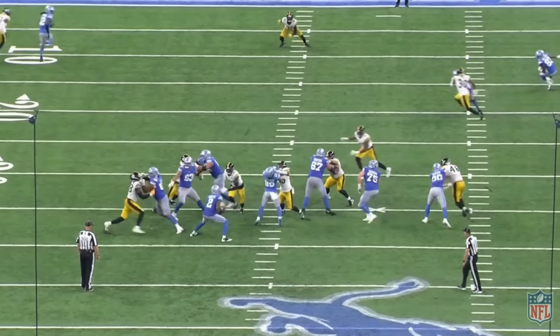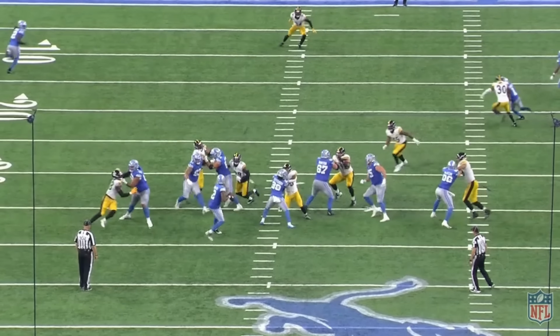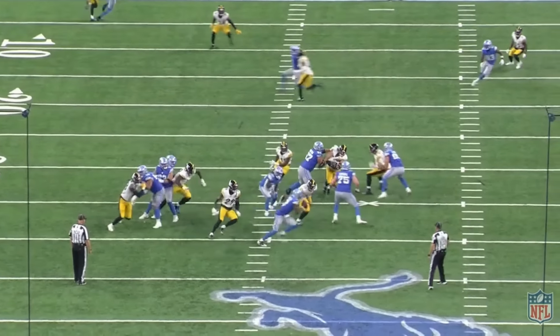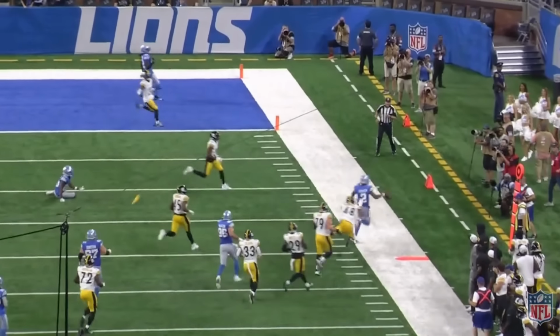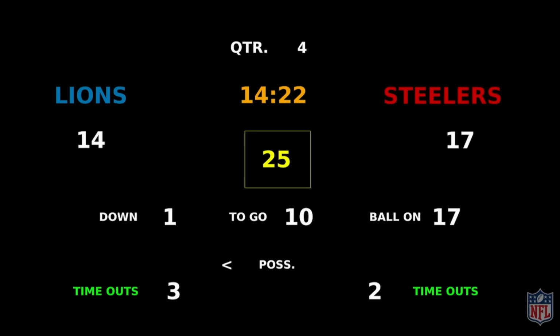There's nothing down the field. That's supposed to be a crosser from 1. He's never going to get there. 83, we got to go. Nothing there. Go get it yourself. Get out of bounds. Protect yourself. Last one here. This is a bummer.